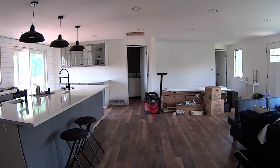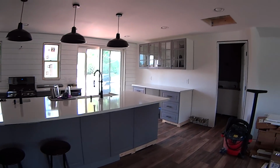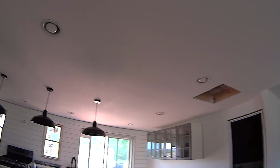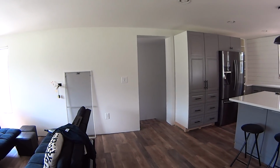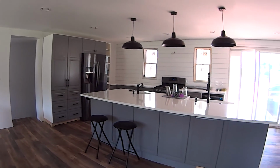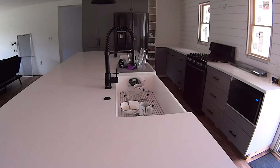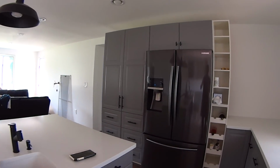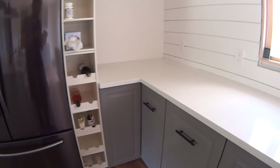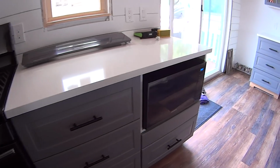So we'll start out in the great room here. This is the kitchen. There's a huge 24-foot beam that I put in up over the ceiling to be able to take down this big structural wall. You can see we got a big 10-foot by 4-foot island, 2 sinks in here, dishwasher, fridge, pantry, more countertops, range, built-in microwave.